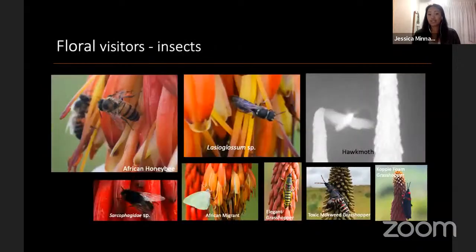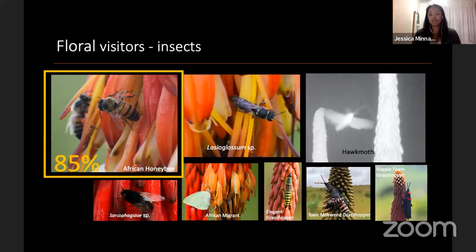And what we found is that Aloe reitzii is visited by a broad range of insects, but African honeybees contributed the majority of insect visits, and they were observed removing pollen and drinking nectar. And solitary bees such as Lasioglossum species were also frequently observed drinking nectar.